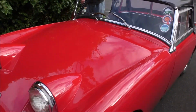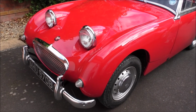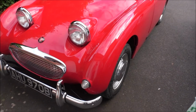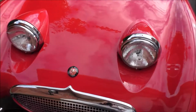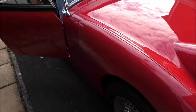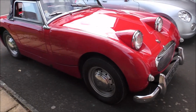Gosh, it's a beautiful finish. Look at the finish on it. Yeah, it's nice. That's almost unbelievable for a homemade job, isn't it? Yeah. Call it homemade, but of course there's years of experience behind it. Wow. Austin-Healey, that's right. Yeah, Austin-Healey.